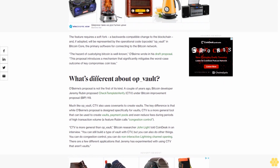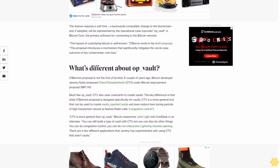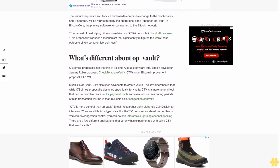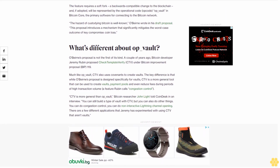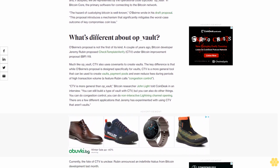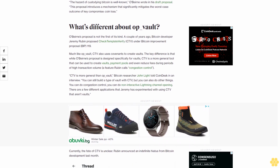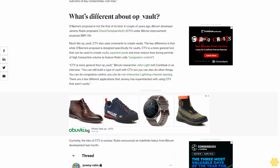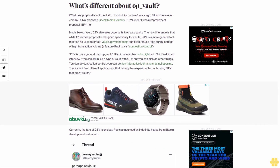Speedy Trial. The chatter around OP_VAULT has been steadily increasing, but it's not clear when the proposal will be merged into Bitcoin Core, if at all. Many proposals are debated and refined for years before being adopted or abandoned. O'Beirne recommended Speedy Trial, the same process used to activate the 2021 Taproot upgrade, as the preferred method for activating OP_VAULT. Speedy Trial allocates a three-month activation window for the Bitcoin network to reach a threshold of miners who signal support for a proposed upgrade. The upgrade is adopted only if that specific threshold is reached.